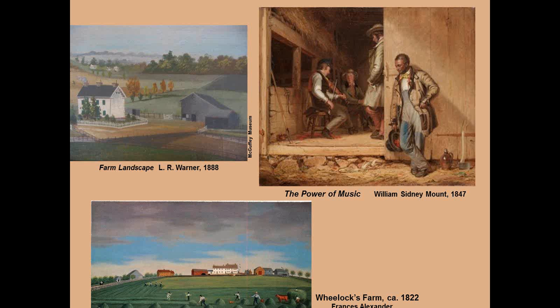One of the things we can learn by looking at the rural landscapes is what kind of agriculture was being practiced at a certain time period. Where were the people coming from that were settling that landscape? Because they oftentimes would bring their building traditions, nuances, and customs with them, and we see that imprinted on the landscape. William Sidney Mount, one of my favorite artists, you see his famous painting, The Power of Music.